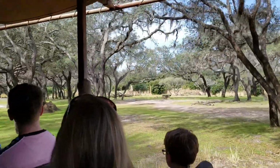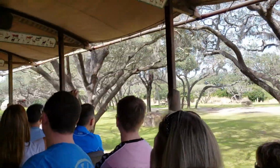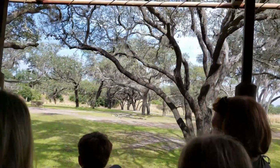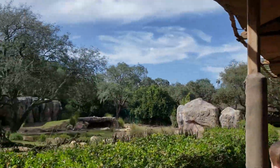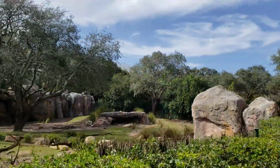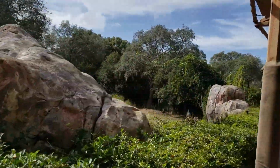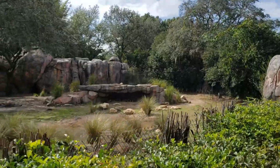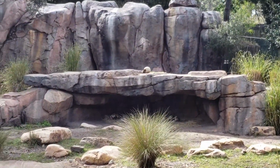For now, we're going to go over by these rock formations on the left. We might see some animals, but as you can tell, I have no idea. We'll see what happens. And, nope, there they are. Inside the cave, we're going to get a better view, are those African wild dogs. African wild dogs are the best hunters out there. The alpha male and the alpha female lead the pack and chase their prey to the brink.